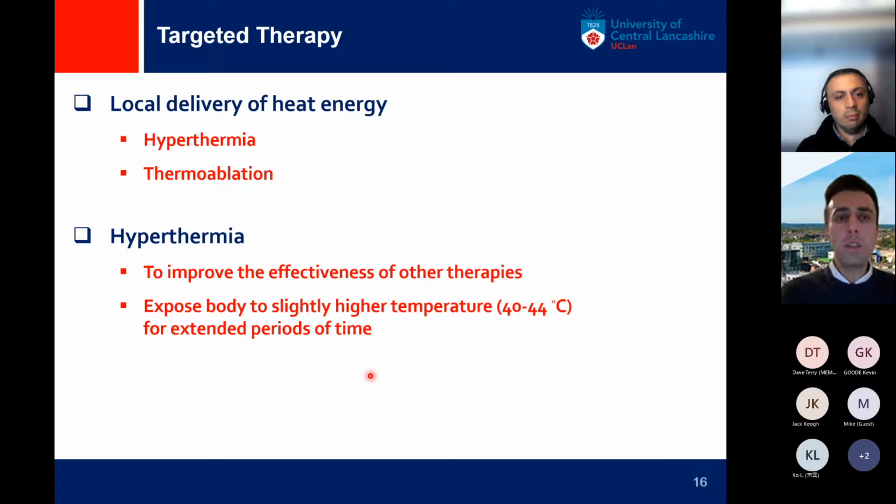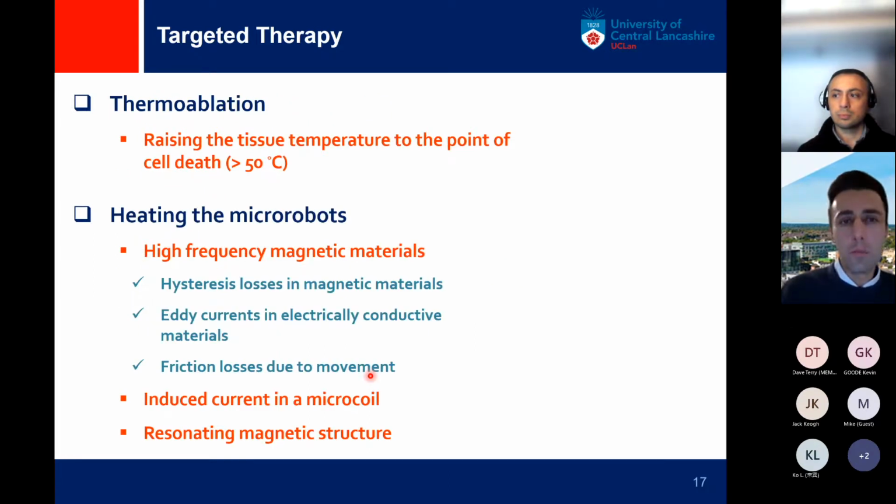So in hyperthermia, we use the help of heat. We expose the body to a slightly higher temperature, like 40 to 44 degrees, for extended periods of time to improve the effectiveness of other therapies like brachytherapy. We can also use the delivery of heat inside the body for thermoablation if we want to remove some undesired tissues or fat. So we can raise the tissue temperature to the point of cell death, which is greater than 50 degrees. If we can move the microbot inside the body and use the local heat, we can make the cells die and remove those undesired tissues.